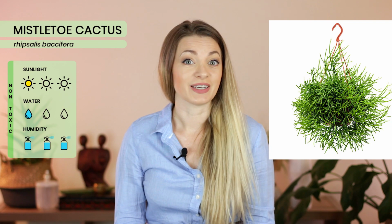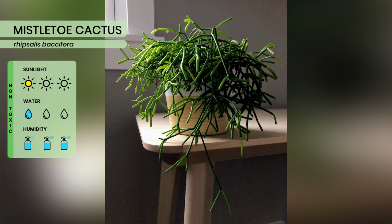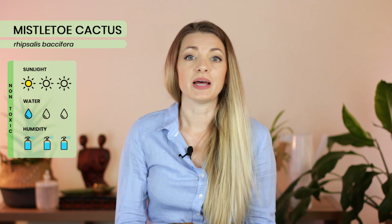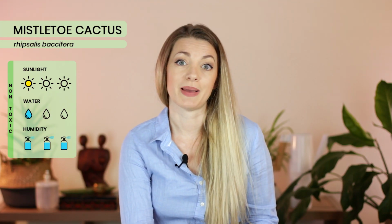The mistletoe cactus is the next plant on our list, and it is incredibly easy to look after as it requires minimal light, minimal water, but it does need a lot of humidity, so there is that. It has droopy, pale stems and looks absolutely beautiful in hanging baskets. This plant actually produces flowers. They're little small flowers, and even edible fruits, which taste a little bit like grapes. This plant is not toxic to pets.